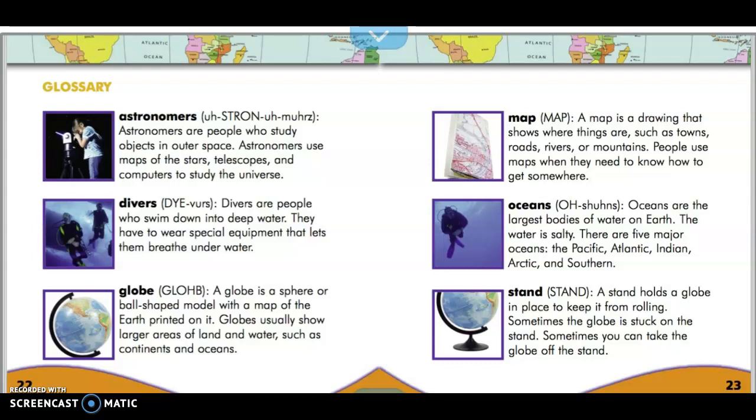A globe. A globe is a sphere or ball-shaped model with a map of the earth printed on it. Globes usually show larger areas of land and water, such as continents and oceans. Map. A map is a drawing that shows where things are, such as towns, roads, rivers, or mountains. People use maps when they need to know how to get somewhere.